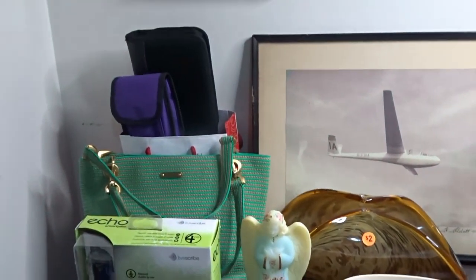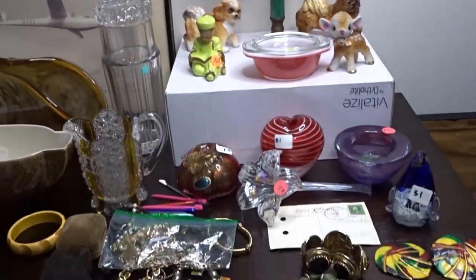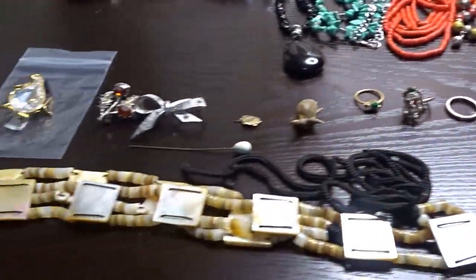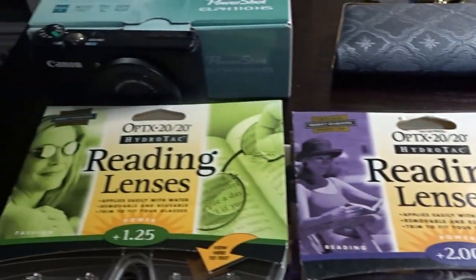So that concludes my haul for last week. And if anybody knows any information about any of these items, please let me know. Especially when it comes to the jewelry. Because I try to research as much as possible, but you know, sometimes you just come to a dead end.